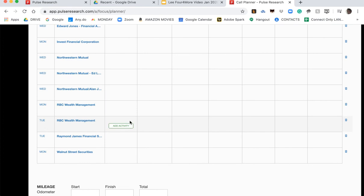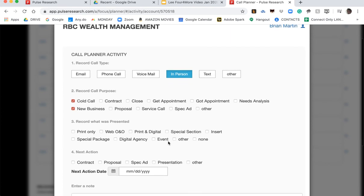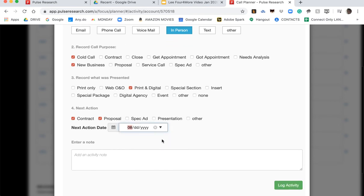By the way, since we're here, you want to keep track of where you are in your sales steps and follow-through. So you just click here on Add Activity, and you can put in what was the call type. It was an in-person call. It was a cold call, new business call. I presented print and digital, my Edison package. What's my next action? Proposal and a contract. We've added that you can put in the date of your follow-ups.